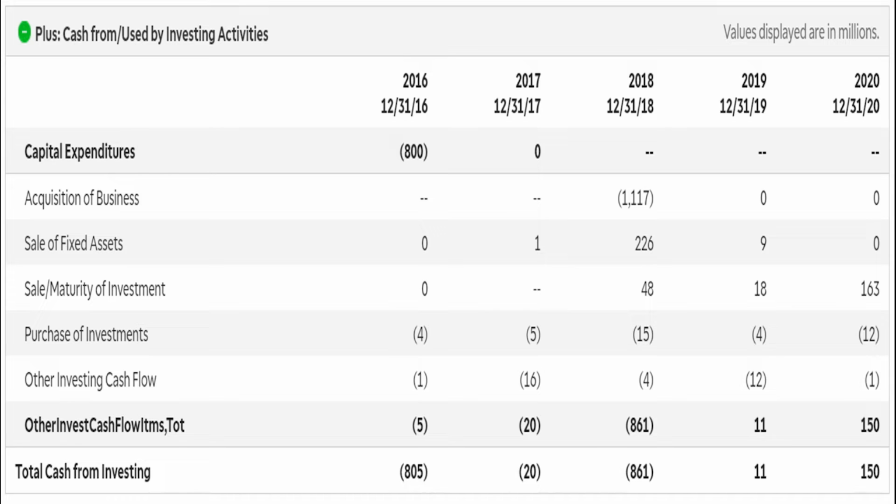Wheaton's investments in 2016 through 2018 generated a net loss, but now in 2019 and 2020, these activities have generated a profit. Wheaton earned $150 million through their investments in 2020.